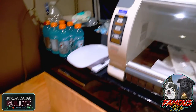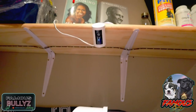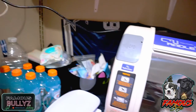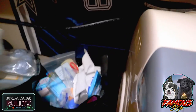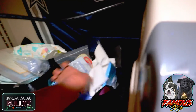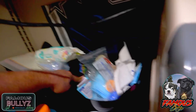I pretty much got everything over here. Oh, this is the camera that we got. It's set up to watch them so I'm able to watch her, make sure she's okay. I pretty much got everything in those two buckets right here, for when the puppies get here. It's pretty much everything I need, man. Hand sanitizer, gloves, everything. I'll break it down more the more we get into it.